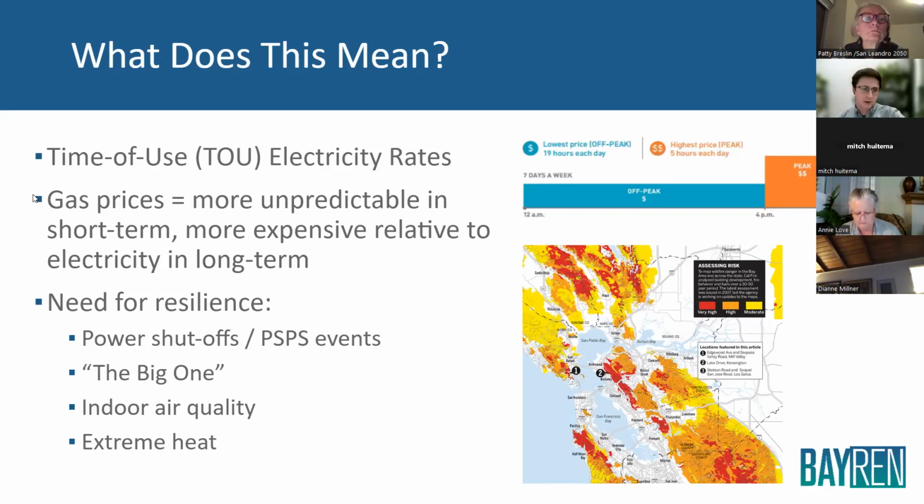And then some longer term trends that we're seeing in the market: in the long term, we expect that gas prices will continue to go up relative to electricity. The main reason for that is most of the cost of gas is fixed costs, things like maintaining the actual pipelines. As more and more people transition off of gas and make their homes all electric, it'll be the same amount of fixed costs for all that gas, but fewer people paying it. And so each person will have to pay a little bit more. Making that switch sooner rather than later can actually save you quite a bit of money in the long run. And then finally, we see the need for resilience.